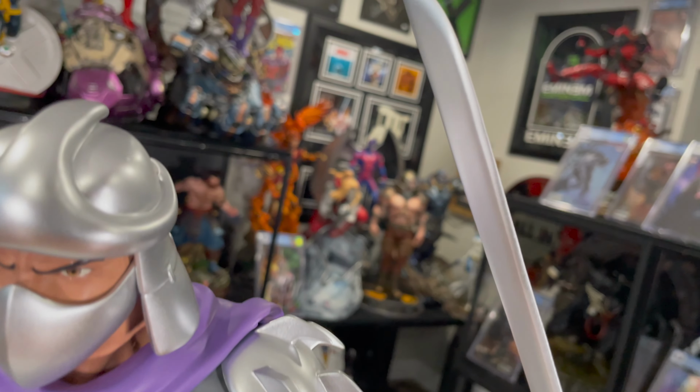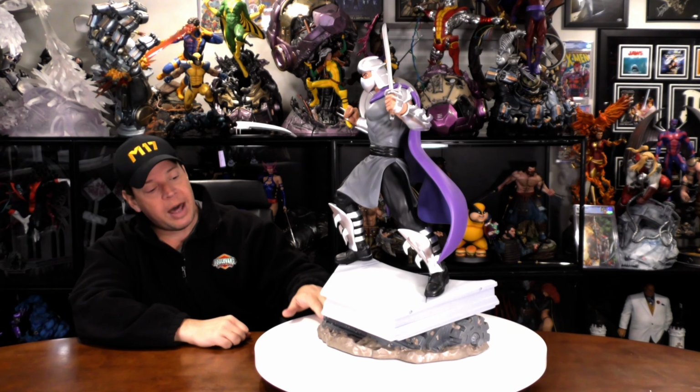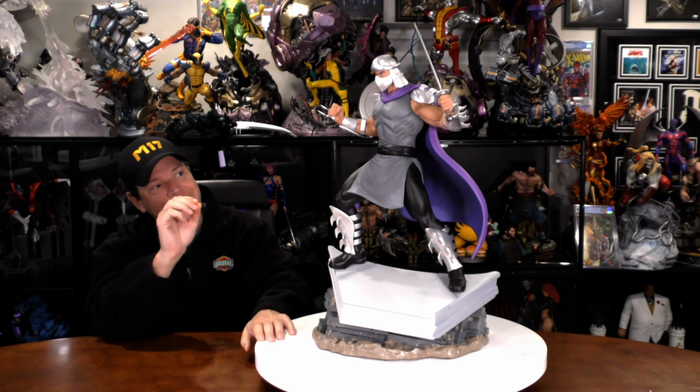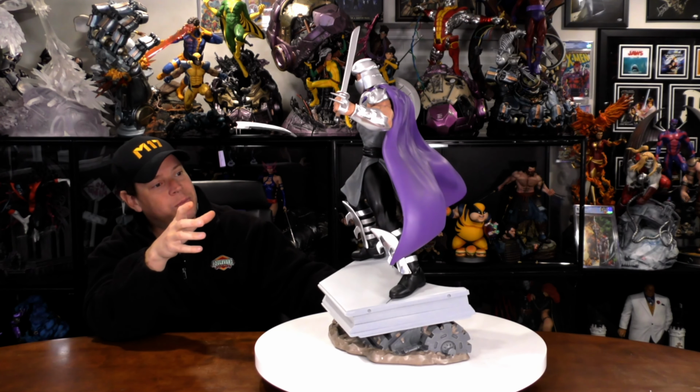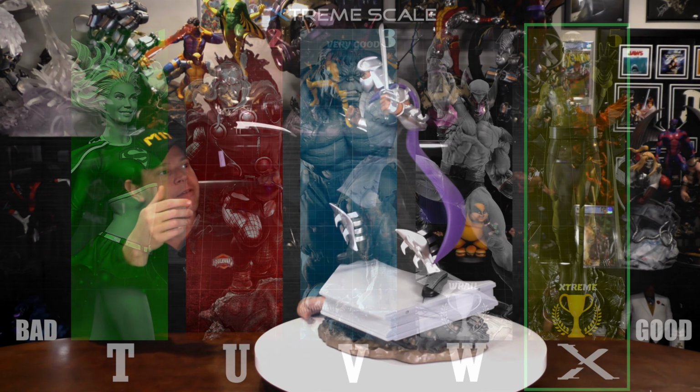We didn't really closely look at that. Kind of give you an idea. I'm going to start with the sculpt. Other than the bottom part of the base, I think it's really good. I love the anatomy on Shredder. I like the little details in his costume that really show that motion to it. So I'm going to give the sculpt a 5 out of 5.